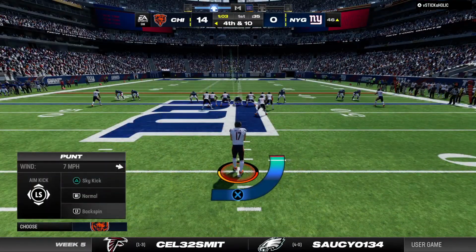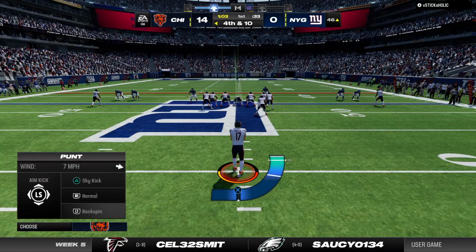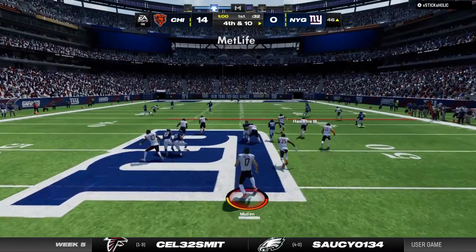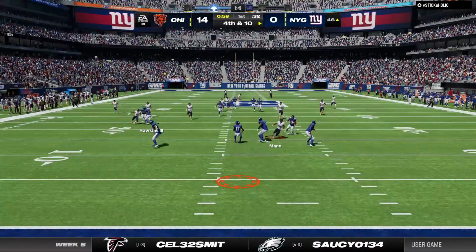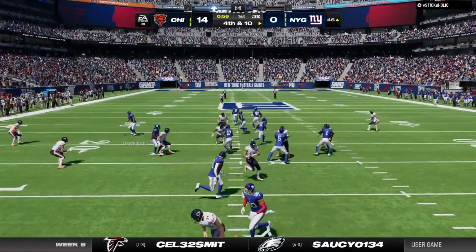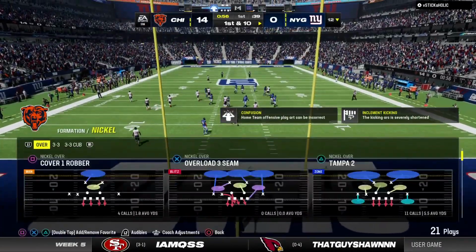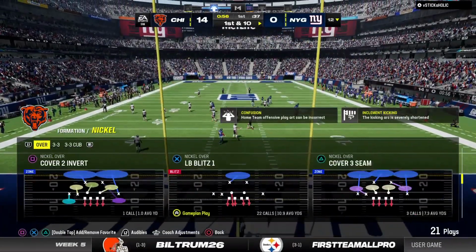Here comes the Bears punter now, as he should be able to pin him back deep here with his first punt. He only punted twice in the win last week as he gets this one away. And no return here. This one's going inside the 15 to the 12-yard line. At their own 12-yard line.